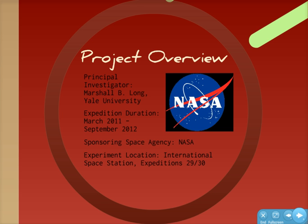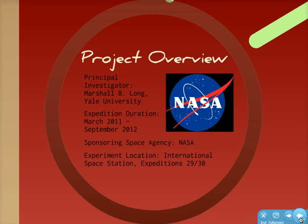Pettit. The SLICE experiment was set to take place between March of 2011 and September of 2012, but the microgravity science glove box where the experiment will take place is occupied with other experiments and currently unavailable. The majority of SLICE is planned to take place in January and February of 2012.